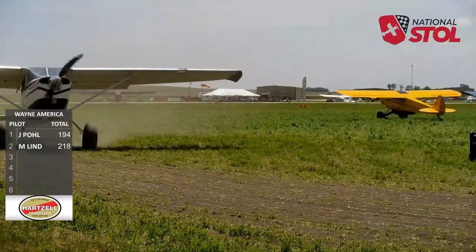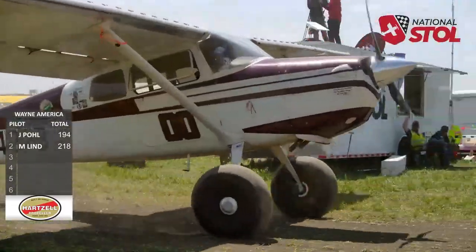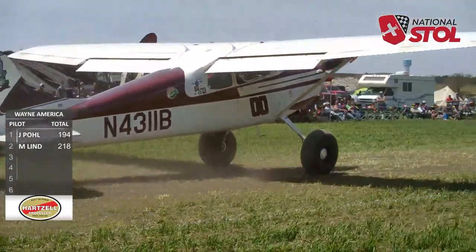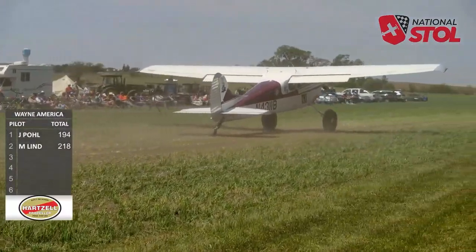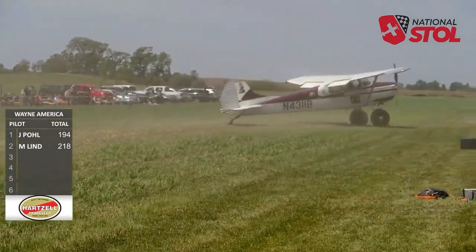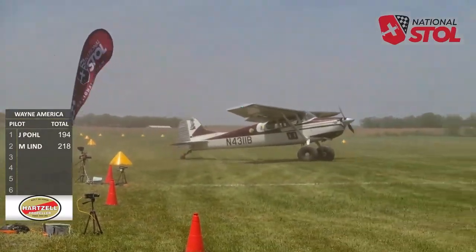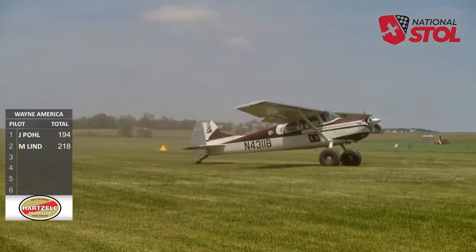You would be right. So right now, after the first round of the backcountry class, we have Austin Clemens in first with 156. Jeff Pohl's got some ground to cover if he wants to catch up to him with 194, and Micah Lindstrom also a little bit of ground to cover if he wants to catch up to Jeff with 218, and then Jeff Whiteley scratching. So we'll see where he lands to mix it up.